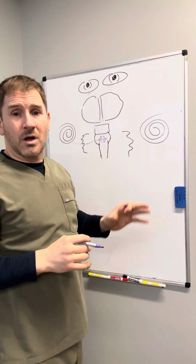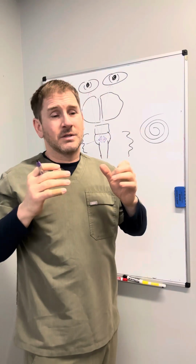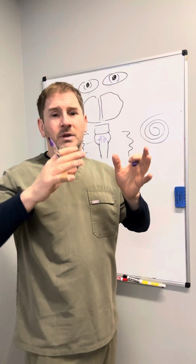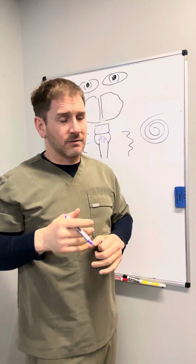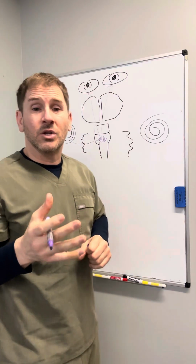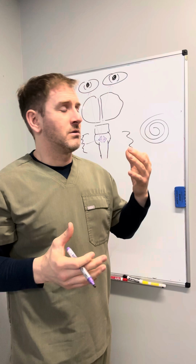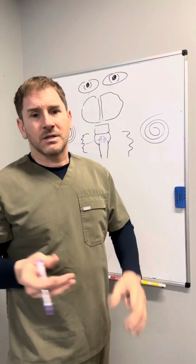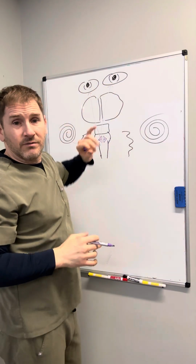And so when there's a problem in the vestibular system, we usually have a problem with our eye movements. It could be tracking, drifting, nystagmus, or convergence, all these things that we can use to help diagnose a vestibular issue through specialized testing and bedside testing. So it fires up to the visual system.